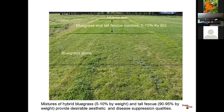Because the other thing that we've noted is that we have less brown patch from this combination, and we have less summer patch, which is Kentucky bluegrass's biggest disease problem in our climate. I won't say we'll never have those diseases, but we definitely see less.